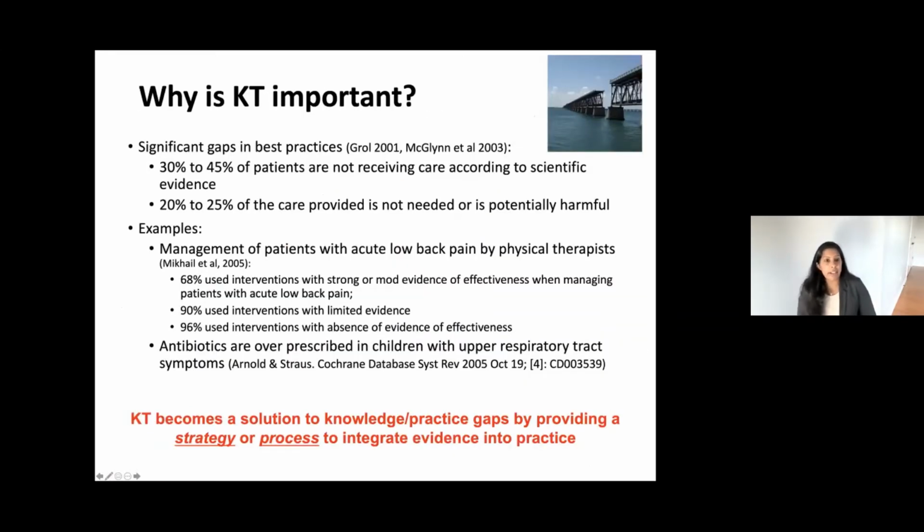So again, to reiterate, KT is really important to address those existing practice gaps, the fact that patients aren't receiving optimal care. And we see this in all areas of clinical practice. And so knowledge translation can become a solution to addressing these very specific knowledge and practice gaps by providing a methodology to integrate evidence in practice.